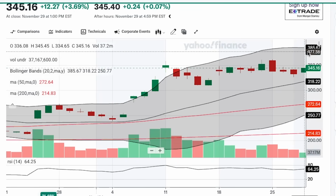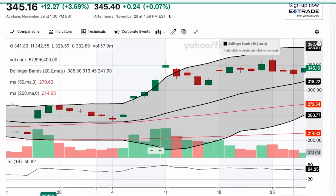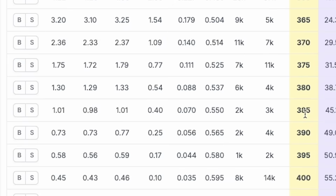So we're going to go, that's really high. It might be very difficult to get good premium when we're $40 away from the strike, but let's go see what we might be able to get for this. Well, it's actually not bad. Here we go, right here at 385. It looks like our delta is very conservative.